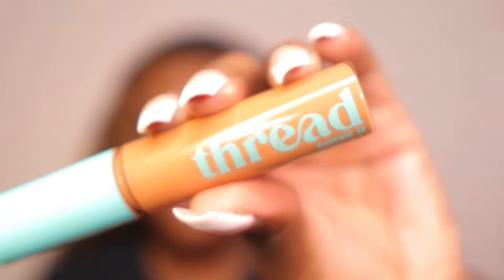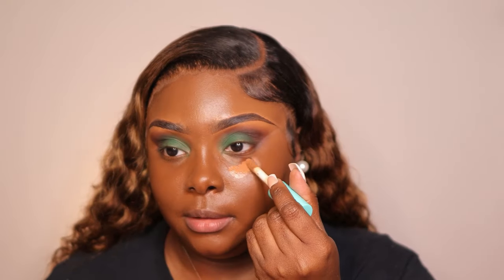Okay, y'all. So I'm gonna take the Thread Beauty number 8 again and put it right underneath the eyes. This is my favorite part of doing my makeup because it's like I'm performing surgery on my face. And it's just gonna snatch and lift me up. Okay. Period. And then I'm gonna take my puffer and we're gonna blend this out just like this, ever so slightly. Tap, tap, tap, pat, pat, pat.